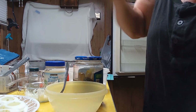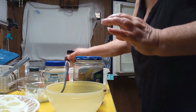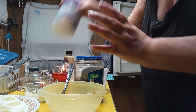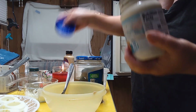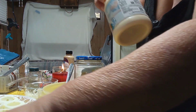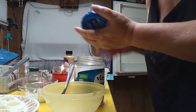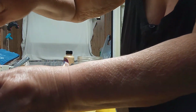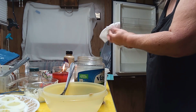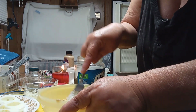So I literally want just a drizzle. Oops. I'm going to open my mayonnaise. Oh, this is a brand new jar. And just the tiniest bit of mayonnaise. It doesn't take much. I'm going to wipe that off because I'm going to need to dip that in my pickle juice. I'm going to start mashing this.